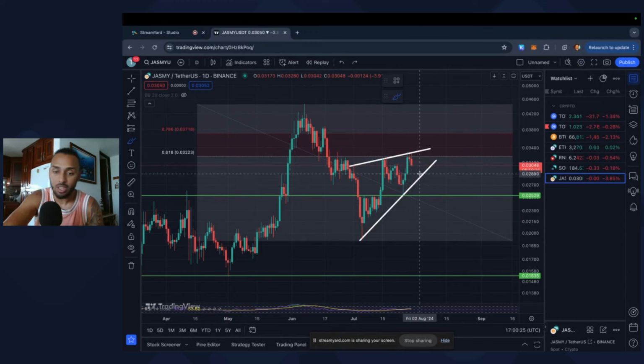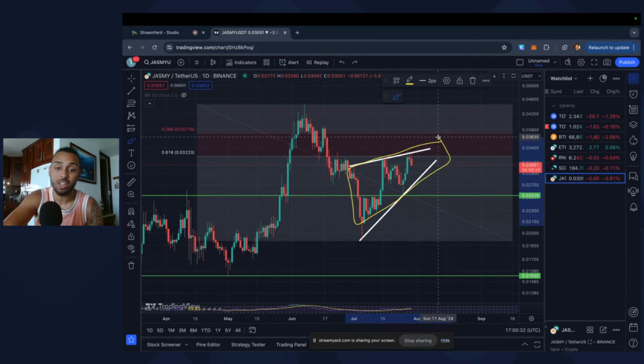And so what I'm doing at this given point in preparation for this, more of a warning, is that I'm watching Jasmy closely. I'm personally not buying while we are in this ascending wedge, quite simply because the risk is too high that we do get the pullback to the downside.